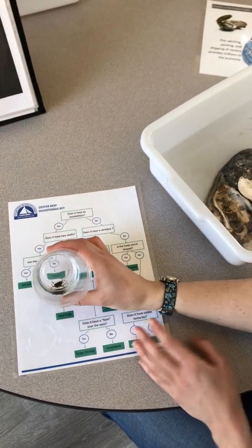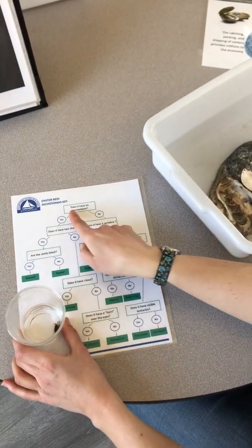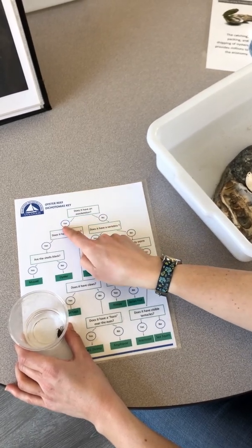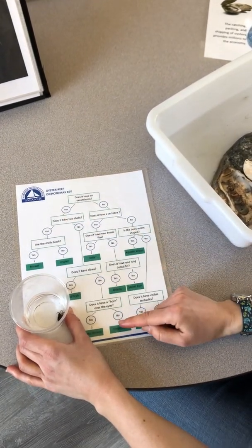So this little guy, I can feel him. Oh, yep, he definitely has a hard shell. Thankfully, he's too small to pinch me. So does he have an exoskeleton? Yes. So we follow that answer to a new question. It's kind of like a choose your own adventure. So yes, it does have an exoskeleton.